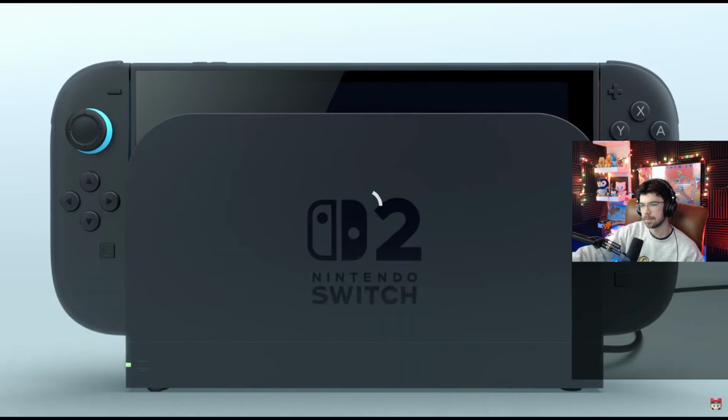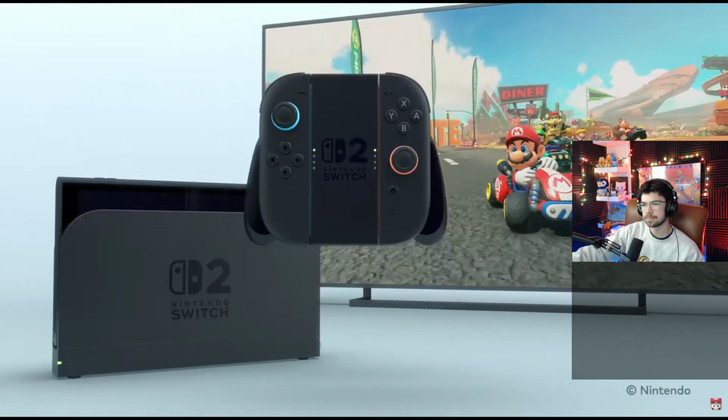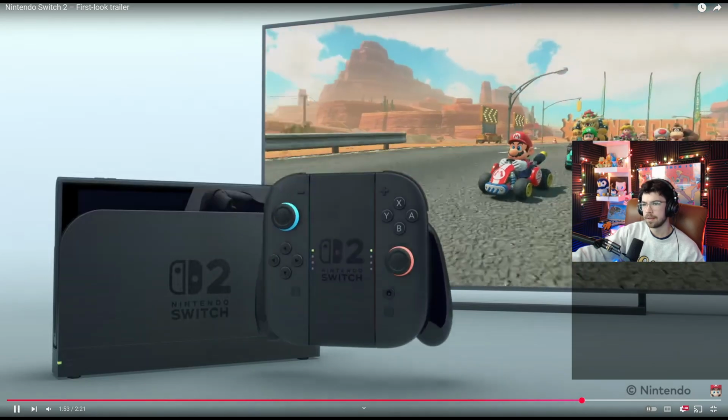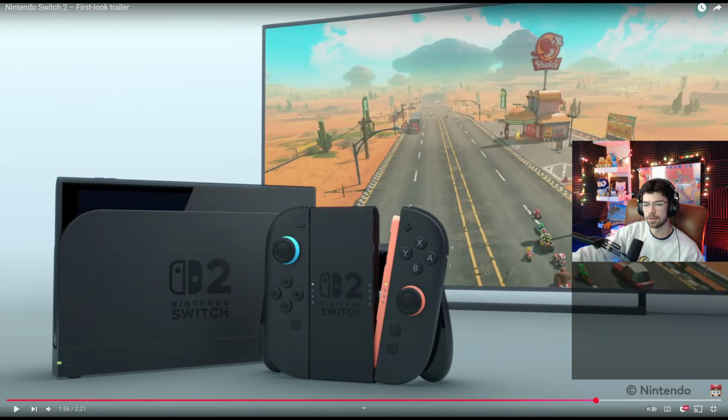But the dock looks clean. This looks pretty clean. I hope they do another batch of Nintendo, not licensed, but Nintendo specific Switch Pro controllers, because I want to get a Pro controller, but I don't want to buy a $20 Power A one that is just gonna break and I have no way of replacing.